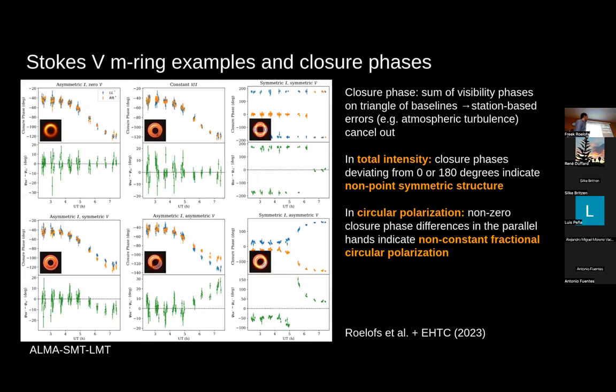Here you can see some examples of that. I won't go through all the panels here, but if you look, for example, at this top left panel, I put in an M-ring that has some asymmetric structure in total intensity. So if it's brighter on this side than on this side, we have non-zero closure phases that also change as a function of time. But the closure phase differences between left-left and right-right are completely consistent with zero. So we're not measuring any circular polarization here.